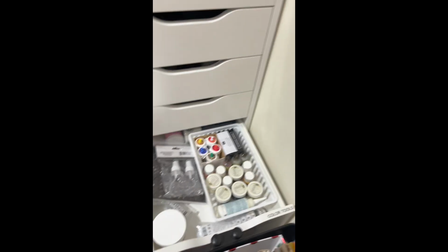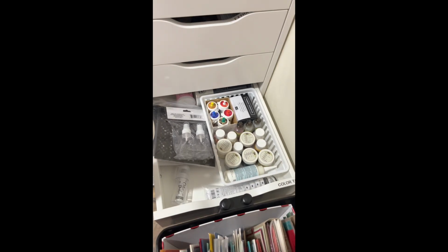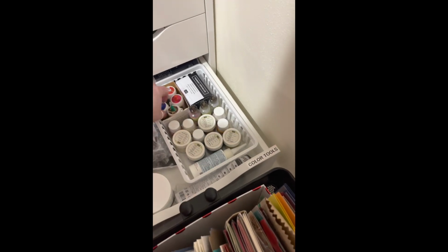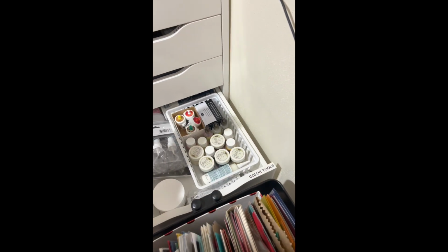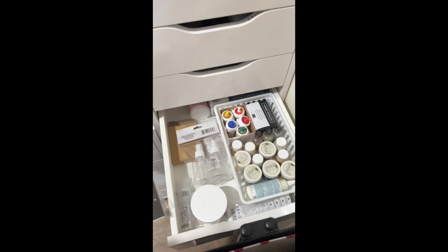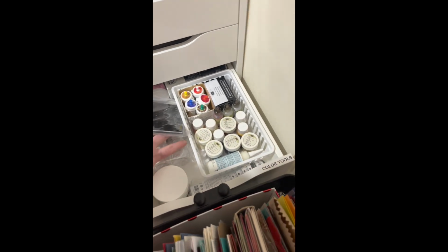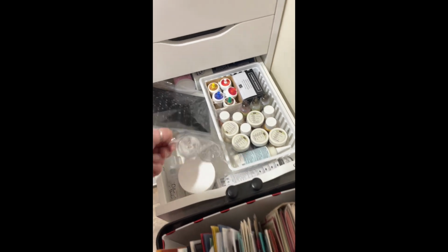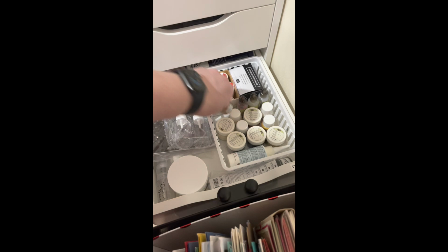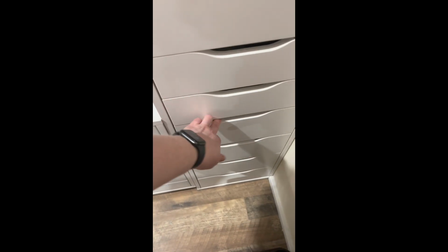The next drawer here is like coloring tools. This is where I have different things like, geez, I don't even know, like our pigment sprinkles that I never got rid of, my masks, different sprayers. I just have different things. I have salt back there for like doing a salt technique, shimmer paints. I have all that kind of fun stuff.